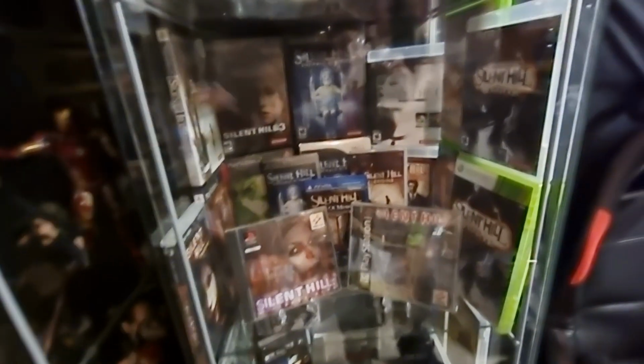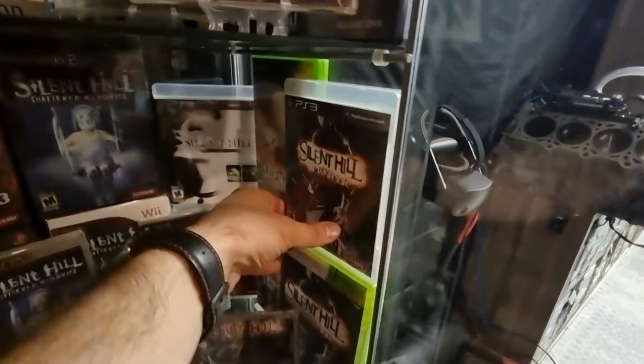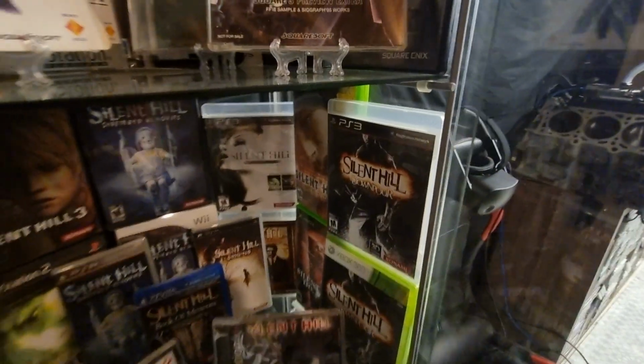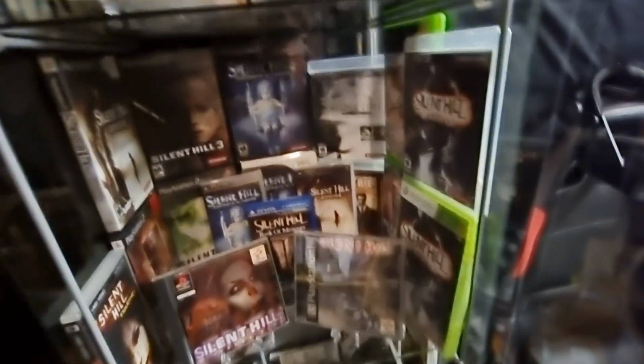Down here, Silent Hill. This is my Silent Hill collection. It's every single Silent Hill game they made. And these have moved. What's going on here? Please don't fall. Or is that just how it is? Oh, that's how it is, because I have so many of them. Anyways, so down here is every Silent Hill game they made, every version, except for the greatest hits.